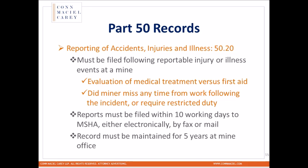The question when filing this is, is the injury reportable or not? In order to make that determination, we have to do a review of whether this is going to be considered medical treatment or first aid if no time is missed. If there is time missed, we are likely going to be looking at what is considered an occupational injury, and therefore we don't have the ability not to report it. If it classifies as an occupational injury, it is going to be reportable.